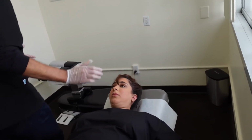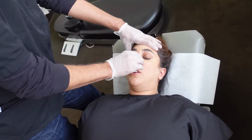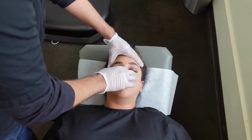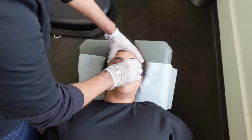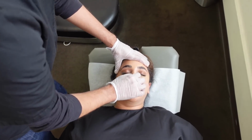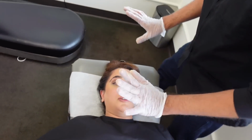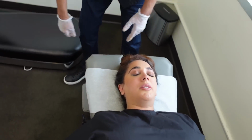Okay, slide up, please. I'll show you what I'm doing and explain it before I do anything, okay? This is the left side, this is the right. Now, if I push here, breathe in and out, all through the nose, please. So this side is more clear than this side. See, that's the bone, the nasal bone. It stops here and then the cartilage. Do you feel that? Yeah. Now feel the difference here. That's where it's stuck on your left side. Down. Down. Take a minute. Breathe in. Hold.